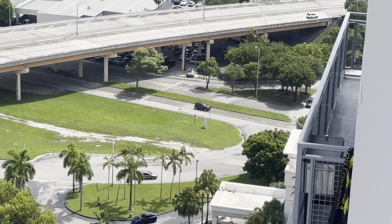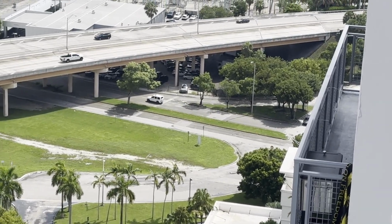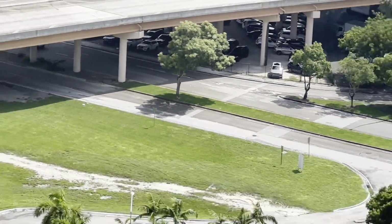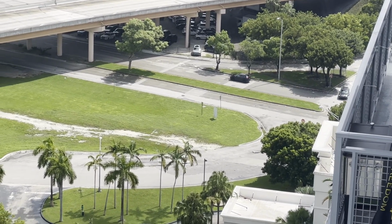That's loud. I don't know if you guys hear that. Waiting for the G-Wagon, kind of waiting for him to rip it, but yeah.